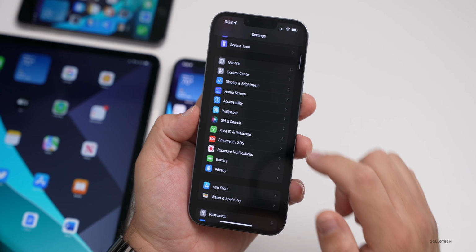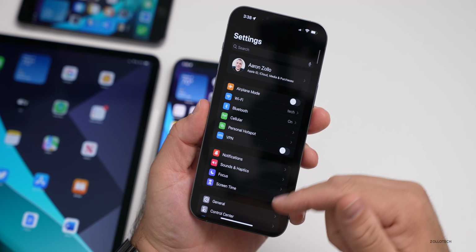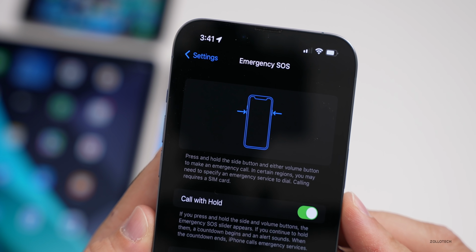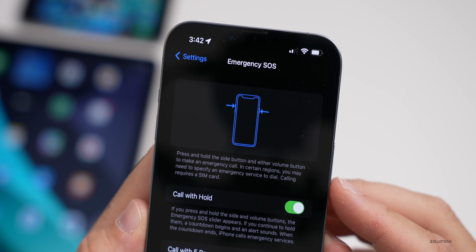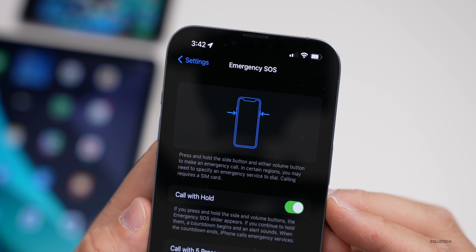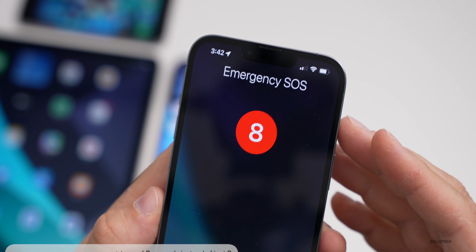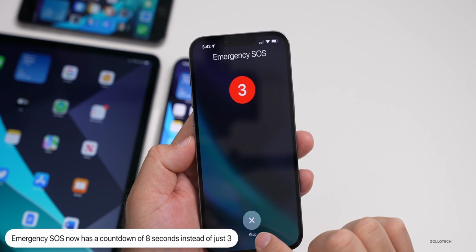Now, another thing they've updated has to do with Emergency SOS. So again, in the main page of your settings, scroll down to Emergency SOS. Within Emergency SOS, you can press and hold the side button and either volume button to make an emergency call, or you have the option to call with 5 presses. We've had this before, but the countdown was only 3 seconds. Now it's 8 seconds. So if I press the power sleep wake button rapidly 5 times, it will switch and count down from 8 seconds down to the emergency SOS when it triggers a call.